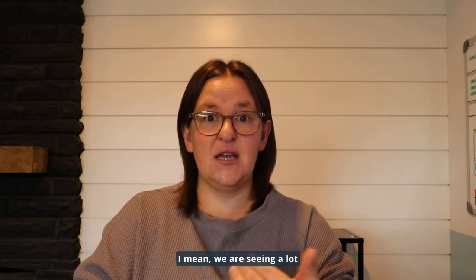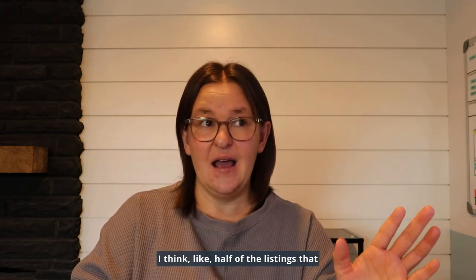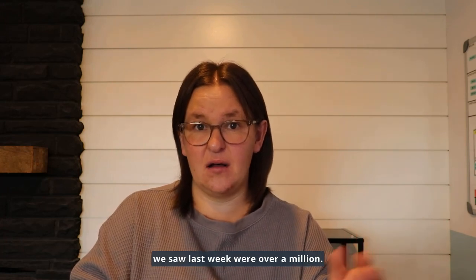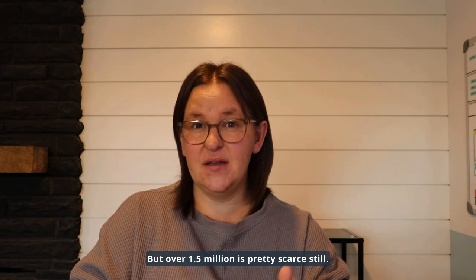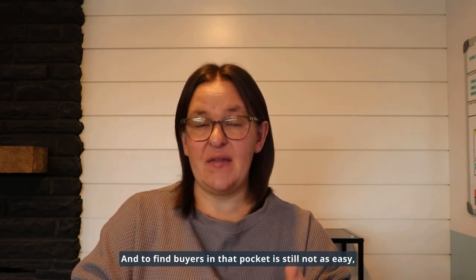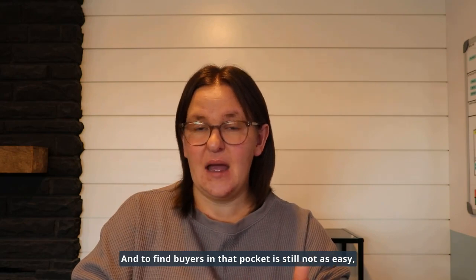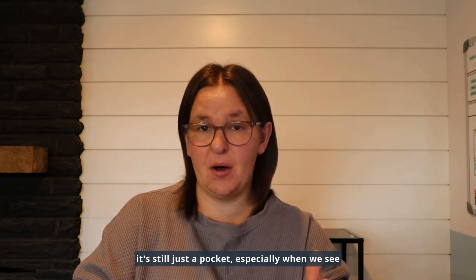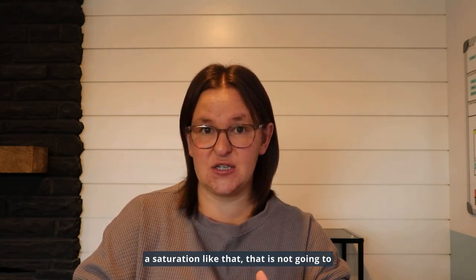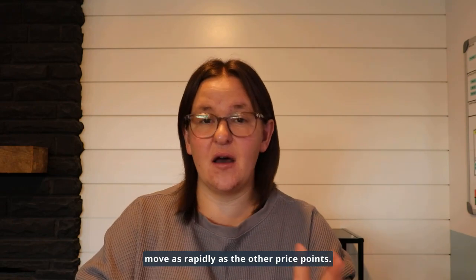I mean, we are seeing a lot more properties transacting over $1 million. I cannot deny that. I think half of the listings that we saw last week were over $1 million, but over 1.5 million is pretty scarce still. And to find buyers in that pocket is still not as easy. It's easier than it was in the fall, but it's still just a pocket, especially when we see a saturation like that. That is not going to move as rapidly as the other price points.